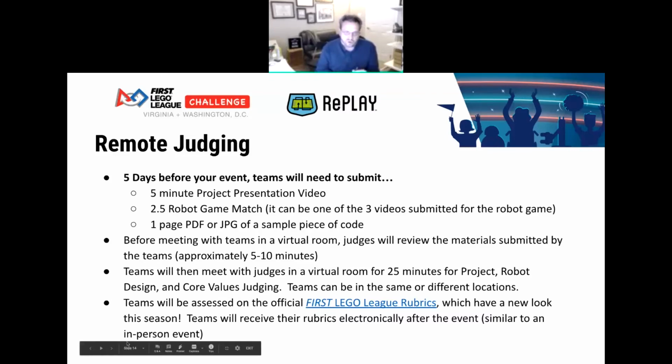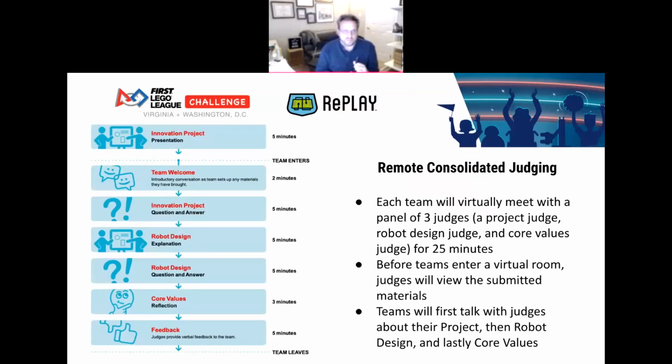And then we would love to see a one-page piece of code that you would like to talk about. It's key that the kids are talking about this, not the adults and the coaches. That's one of the key things. Before the meetings, we're going to queue you in a virtual room. Judges will review the materials right before you come in.